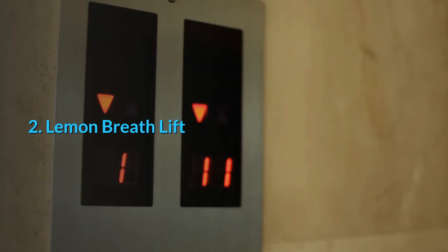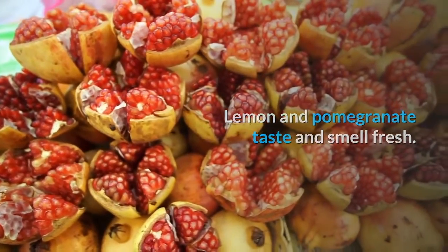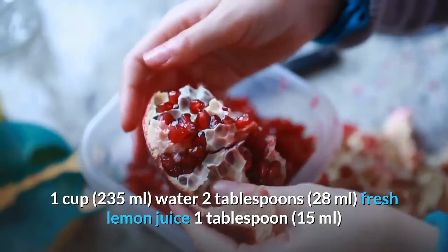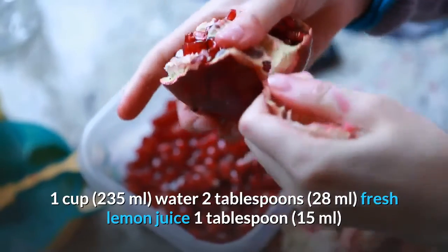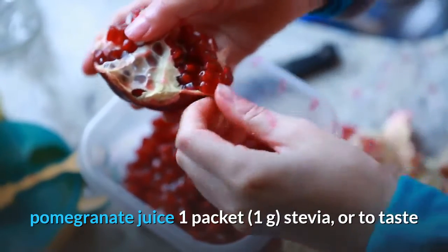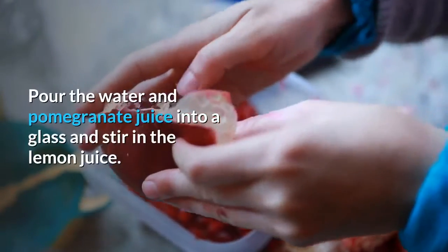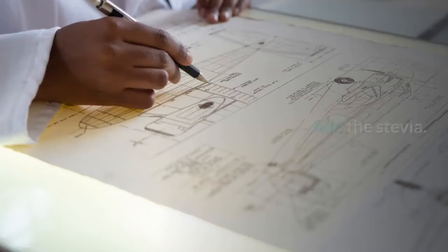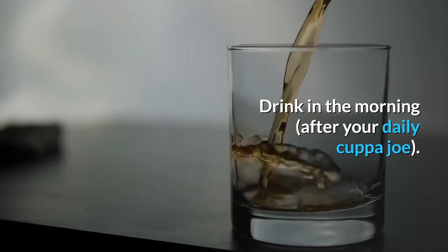2. Lemon breath lift. Lemon and pomegranate taste and smell fresh. 1 cup (235 milliliters) water, 2 tablespoons (28 milliliters) fresh lemon juice, 1 tablespoon (15 milliliters) pomegranate juice, 1 packet (1 gram) stevia or to taste. Preparation and use. Pour the water and pomegranate juice into a glass and stir in the lemon juice. Add the stevia. Drink in the morning after your daily cuppa joe.